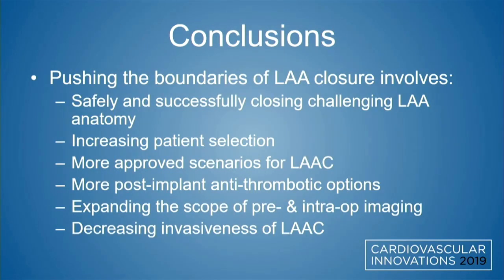So in conclusions, to wrap things up, we are pushing the boundaries of LAA closure. I think that it's not just only being done in terms of tackling more challenging left atrial appendages, but also using some novel techniques like double device closure and some other things that I think require further study. We're increasing our patient selection and expanding the scope of indications for patients by way of current ongoing studies, and it'd be interesting to see what the results of that are. We're looking at trying to expand the approved scenarios for LAA closure with some of the ongoing studies.